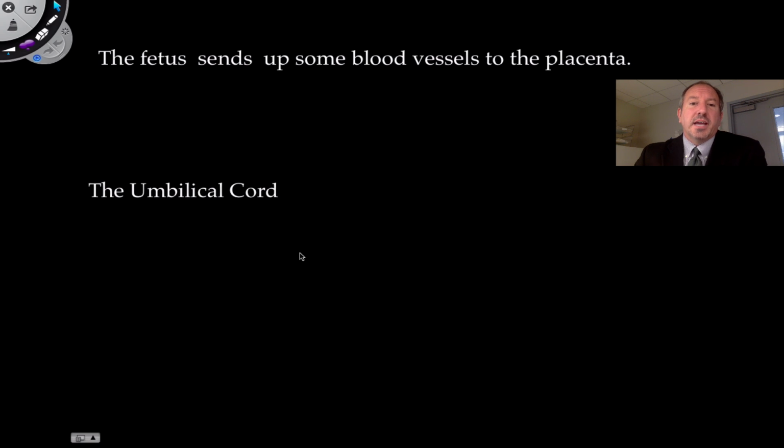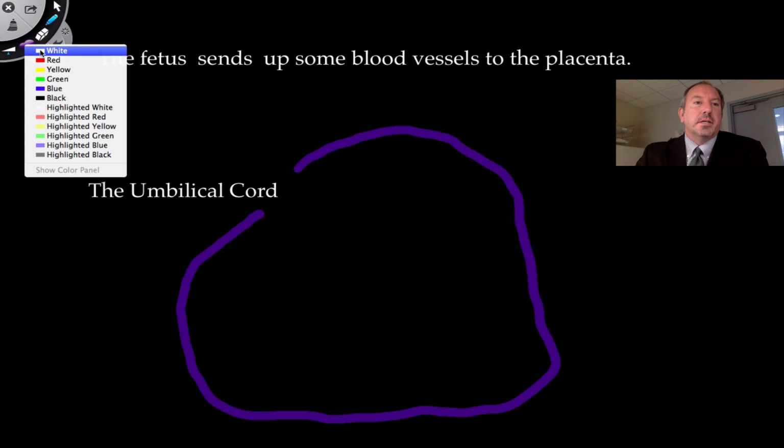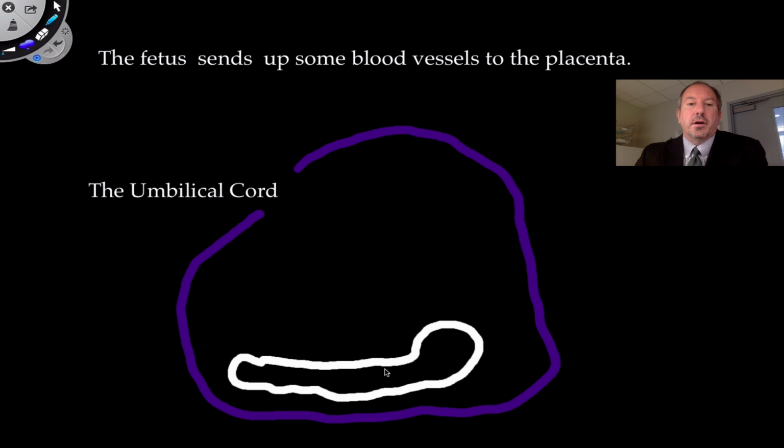So the fetus, as it turns out, let me attempt to make a drawing here of this. And so inside the uterus, okay, kind of a crude drawing of the uterus here. Okay, inside the uterus, let's switch colors here. So the fetus is sitting in here, and here's the head, like that. And so what's going on is that the fetus is going to send up some blood vessels to the placenta. The blood vessels that it's going to send up, and let me go with these first, are arteries. So this is going up towards the placenta. This is going into the belly button here. So it sends up 2 arteries like that.